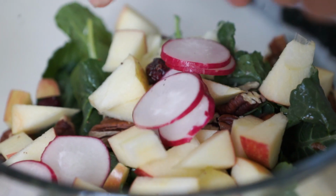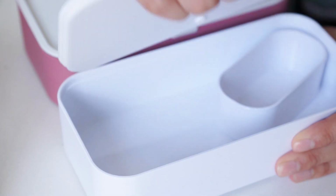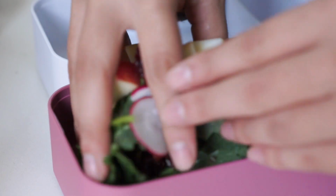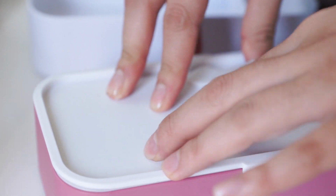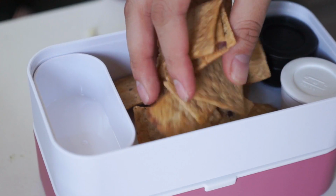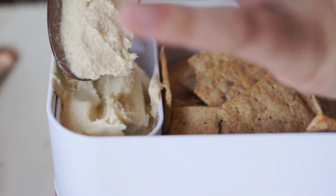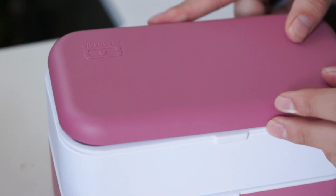until it's all combined. If you're eating this right now, you can drizzle on your dressing and serve, but if you're bringing this for lunch later, you want to add it to your container undressed, and then using one of the BENTO little dressing containers, fill that up with dressing. We actually filled 2 up with dressing just because we really like this dressing. So we filled 2 up, put that in the top part of the container along with some crackers and garlic hummus, and got that ready to take for lunch. That way, when you have the lunch, you can dress it right on the spot.